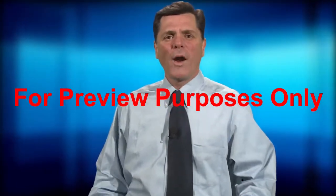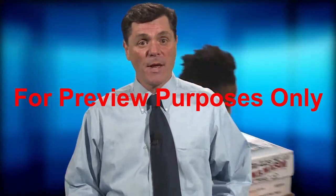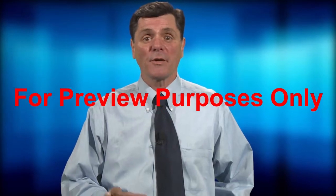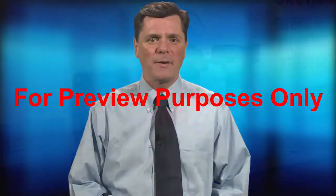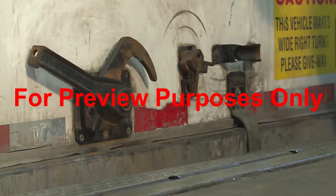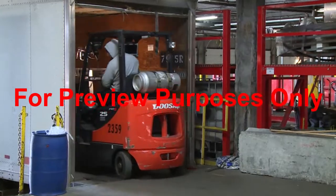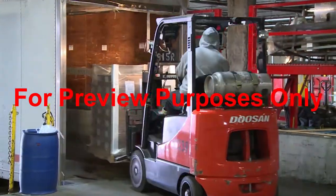A busy day in the warehouse means materials in motion, objects of all shapes and sizes being loaded, unloaded, stacked, stored, moved, and moved again. Materials handling is how the things that people need get to where they're needed, on time and intact. It's what keeps business and industry going strong.